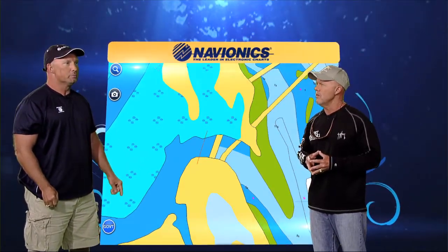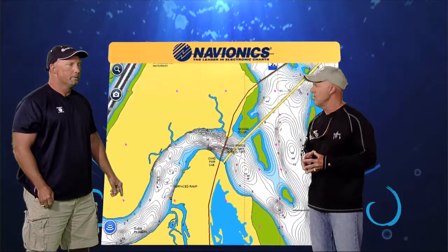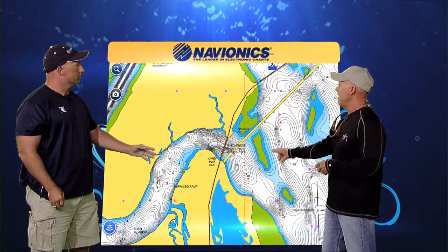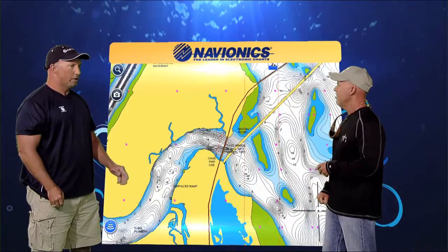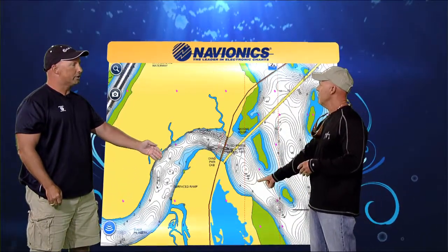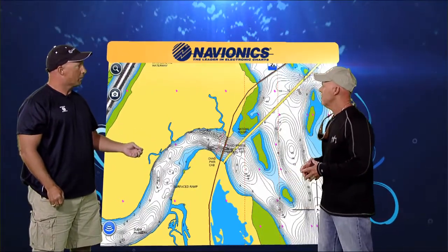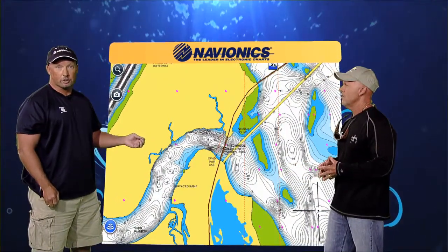So after we uploaded some sonar logs, we go to the sonar charts, and you can see how that point has now vanished. Yeah, the point's not a solid piece anymore. No, it's gone. You've got a cut through, and you've got your little area here in the creek that's a lot wider from all the erosion. Again, giving you a lot more contours and a lot safer area to travel through.